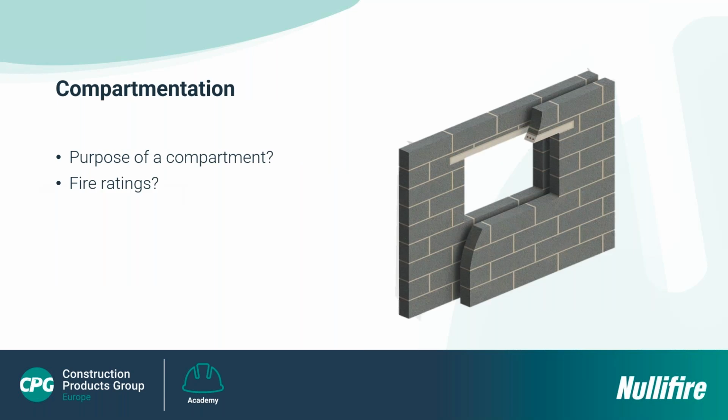And then your compartmentation. A fire compartment is a building or part of a building, and it comprises one or more rooms, spaces, or storeys, horizontally and vertically, and it's constructed to prevent the spread of fire to or from another part of the same building or an adjoining building. The basis of it is to subdivide that building into areas of manageable risk, and it provides adequate means of escape and fire separation for adjoining buildings.